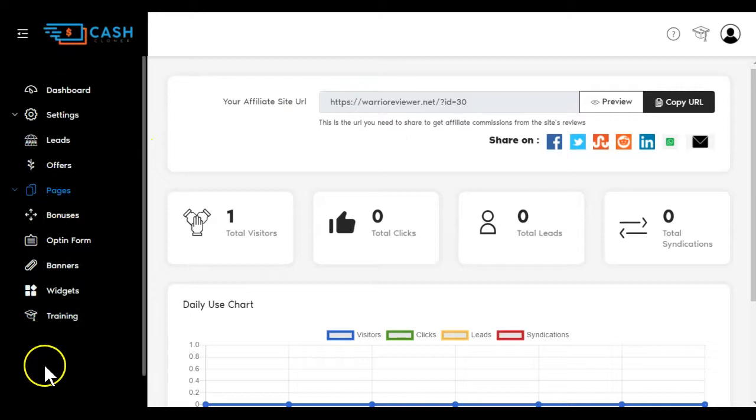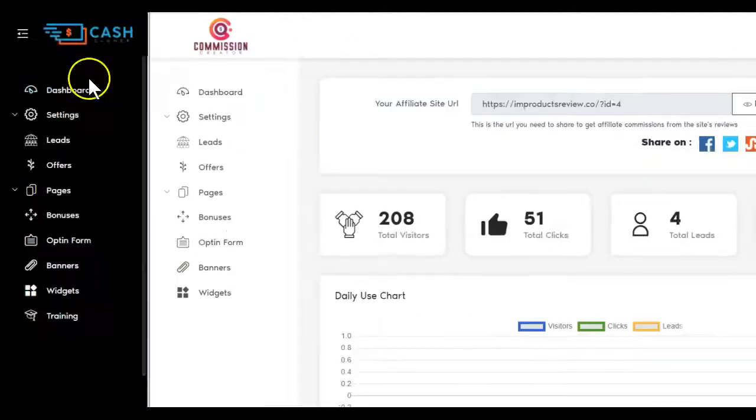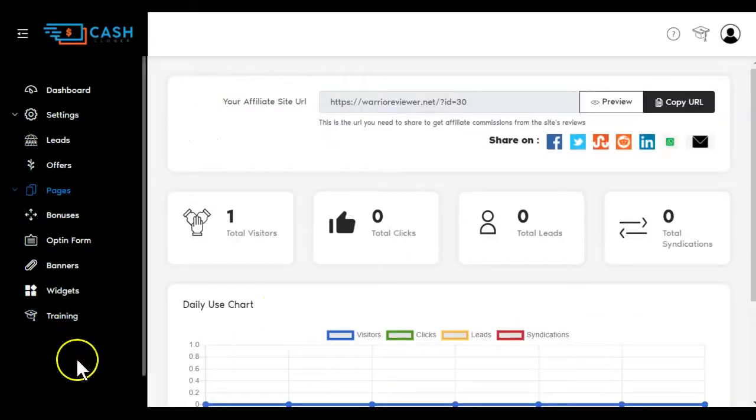Here we are in the Cash Cloner dashboard. As soon as I came in here, I realized I had seen this before. If we take a look at his Commission Creator dashboard, you can see the only thing it seems to be missing is the training. So not only was the sales page cloned, but this product is cloned as well.